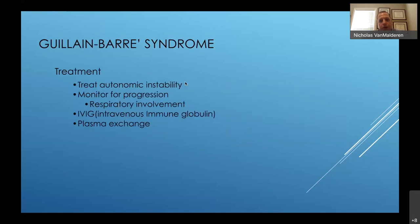So treatment, you treat any abnormal blood pressure or heart rate issue with fluids or pressors or hypertension medications as you see fit. It's pretty obvious once you do the vital signs and to keep an eye on that. You obviously need to keep an eye on the respiratory status. As it progresses from the lower extremities up to the abdomen into the chest, you can involve the diaphragm. These people have decreased respiratory drive, will ultimately require BiPAP and then likely intubation if it progresses to the diaphragm to the point where they are not breathing well.